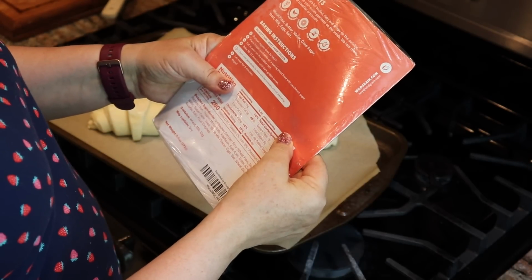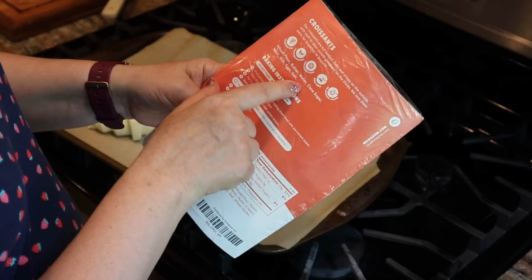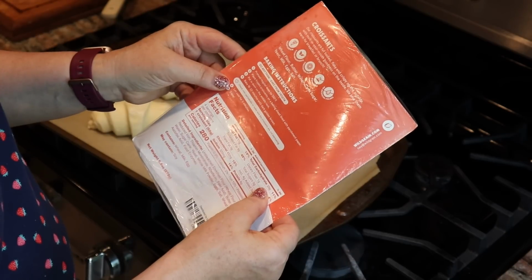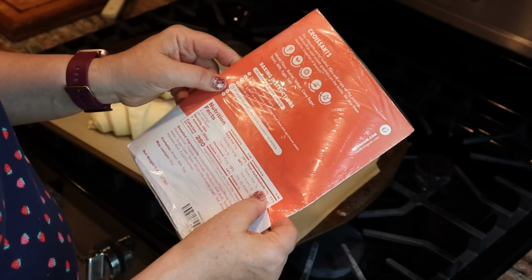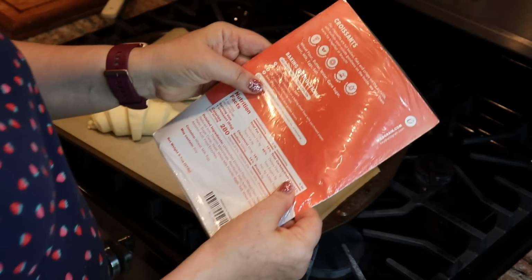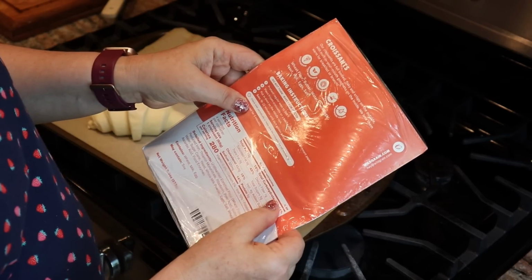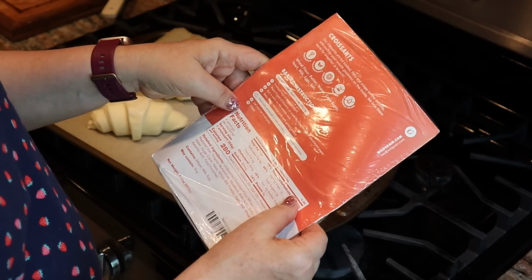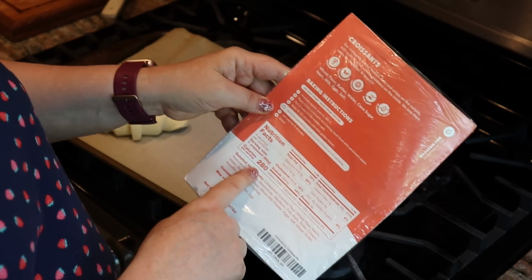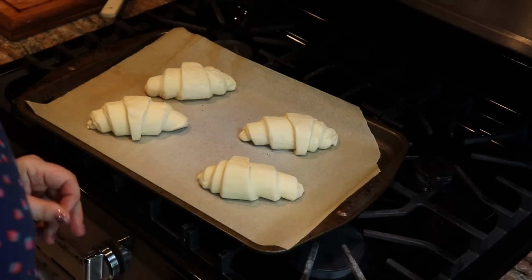Vegetarian, clean ingredients, unbleached flour, non-GMO, non-artificial color. Ingredients are wheat flour, butter, water, cane sugar, yeast, milk, eggs, and salt. Preheat at 380. Oh, let's move it up a little bit. Place frozen croissant on a baking sheet lined with parchment paper. Put in the oven in the middle rack, 18 to 22 minutes until dark golden brown. Let cool for 5 minutes. 280 calories per croissant. Yeah, I don't think so. I'll have one bite, that's it, but I hope they're good.